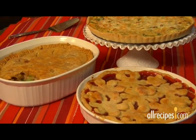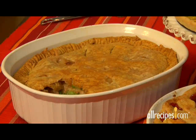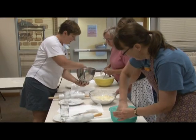The tastiest pies are built from the crust up. We'll show you how to hand make a delicious homemade pie crust with ease. This is looking good.